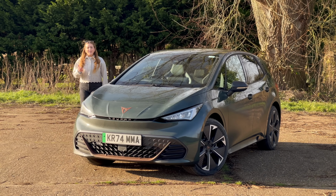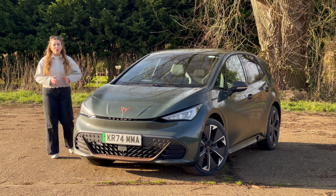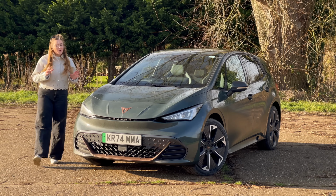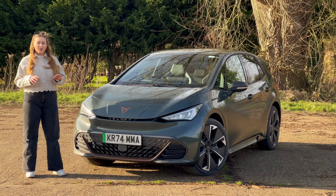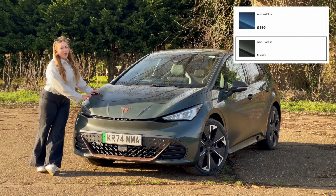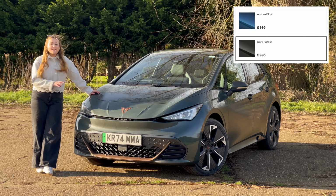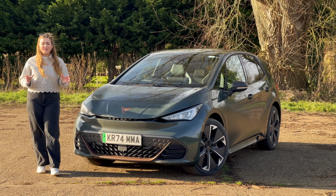Other than the very fitting MMA number plate, which I'm not sure was done coincidentally or actually done on purpose, there's not a huge amount that hints at this car's heavyweight potential. On the VZ version, you get two new colourways, and one of those colours is this green that I have on my test car, although my test car is currently about 90% salt off of the roads, so it's not doing it the most amount of justice.